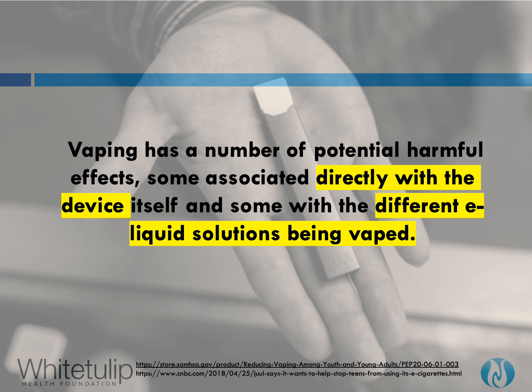As many know, vaping is really harmful for the human body, some harms associated directly with the device itself, and some with the different liquid solutions being vaped. Let's first take a look at the different liquids.